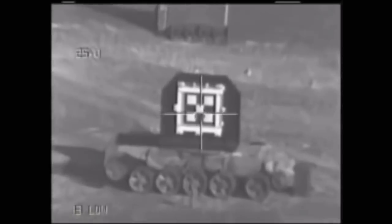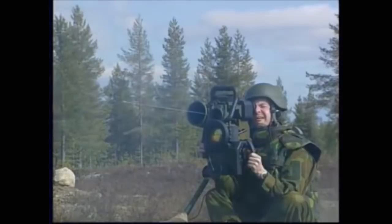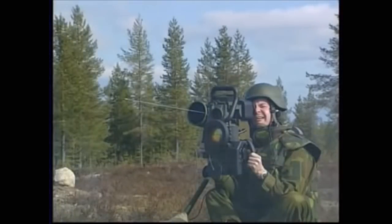The Spike launcher is fitted with a variant of the Azimuth Comet Global Positioning System. It is a laptop computer with a VHF data link, which allows it to locate targets from long distance, and especially with 8,000 meter ranges, you're going to probably want that.